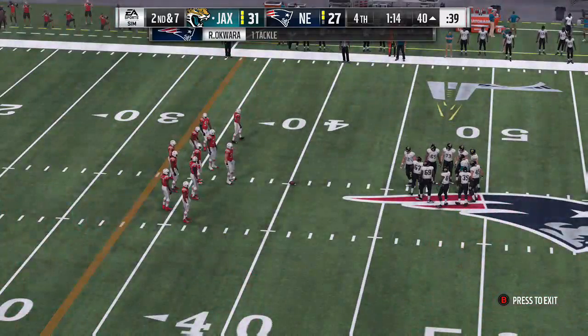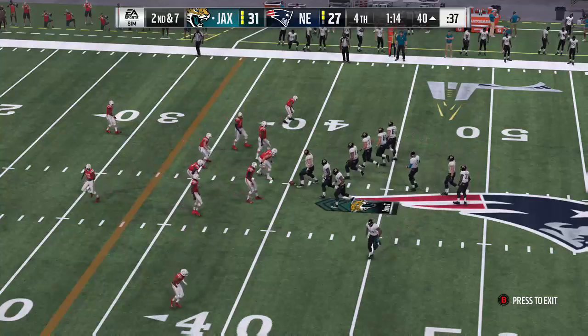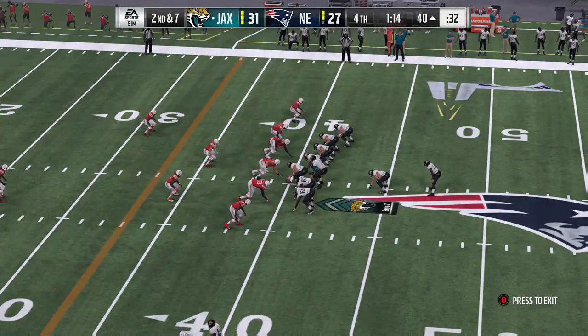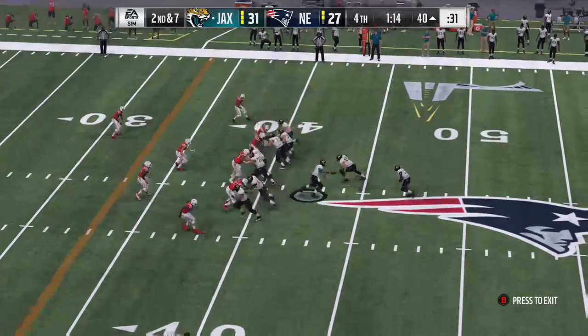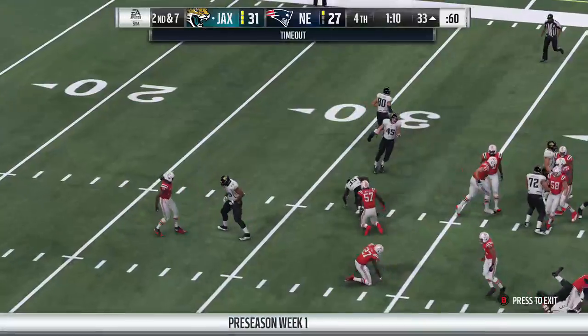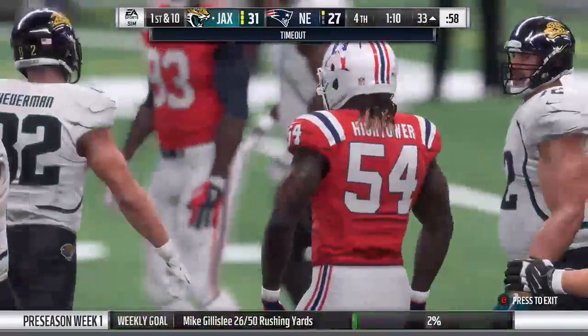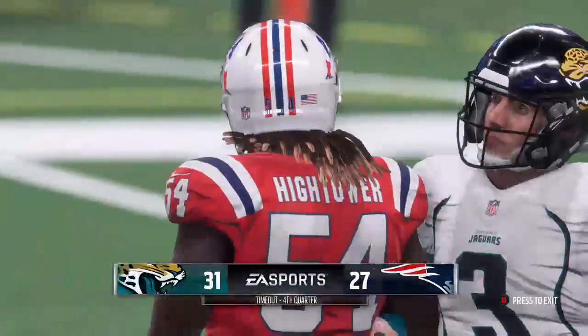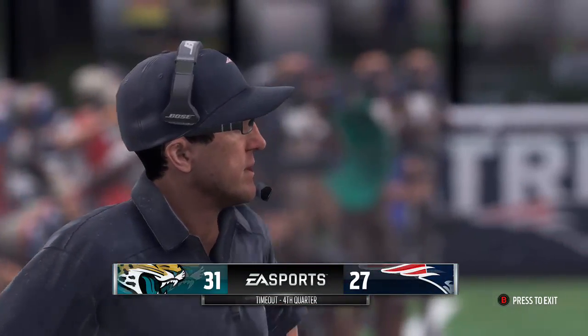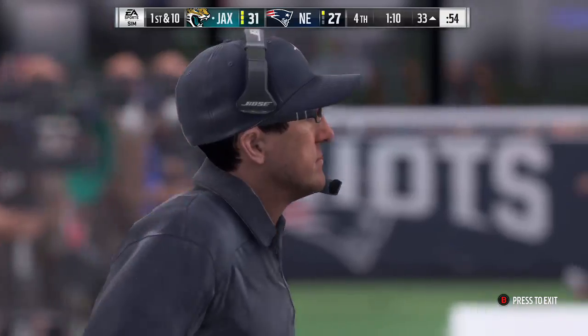And now following that timeout, the defense back out onto the field. Here we go now. Green 39. This is Gillisley. And he's going to get it down to the 33-yard line here. Now a second timeout called for by the defense. And they'll be disappointed to have to burn one there after giving up the first down.